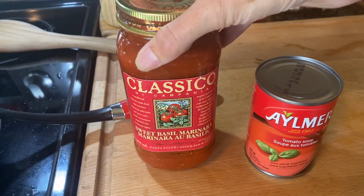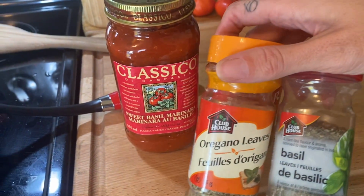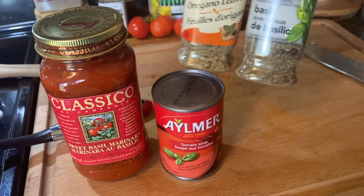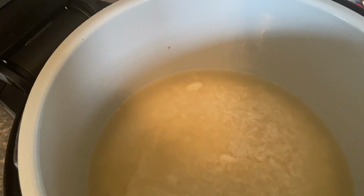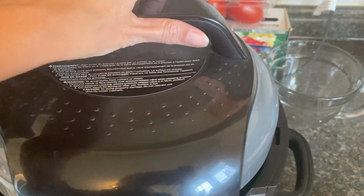I didn't end up using everything she did, but she definitely inspired me to go ahead and give these a try. So I ended up using the marinara, some tomato soup, and oregano and basil as my sauce base for these. Basically, if you've never had stuffed peppers, it's cooked rice, which I'm going to show you right here, cooked ground beef, and whatever else you want to put in there, and you stuff it in a pepper.